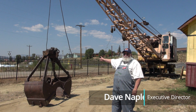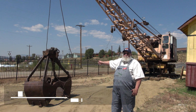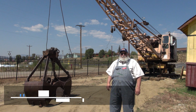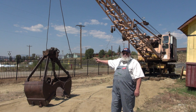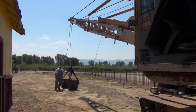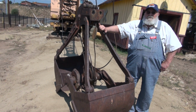This is our latest acquisition at the Moffat Road Railroad Museum. It's a Burro crane. It picks up 12,000 pounds. It's used for track maintenance. It was very handy in the railroad yard. In the beginning, when they were using it, they used it to clean up underbrush, but now it's used only in the railroad yards. This is a clamshell bucket. It picks up brush, it picks up ties, it picks up dirt, picks up rock. It picks up stuff. This came from Steamboat, Colorado, and it'll be working next summer.